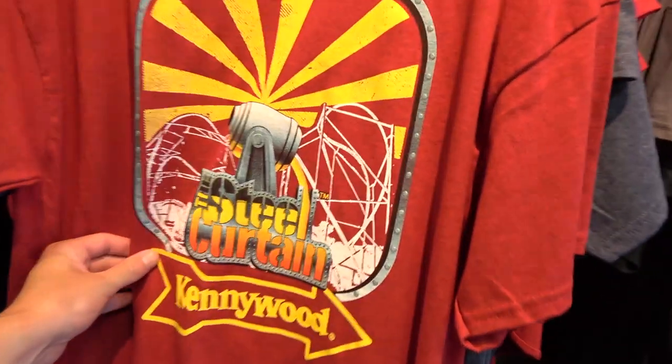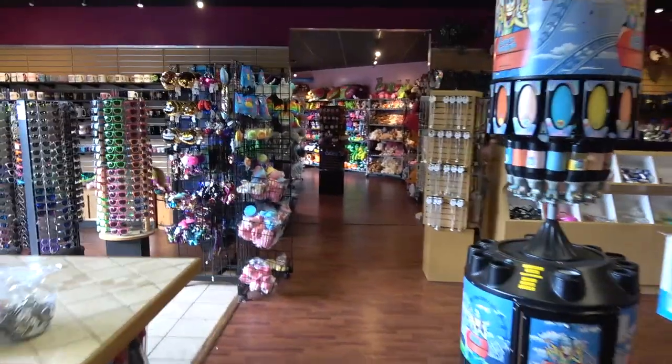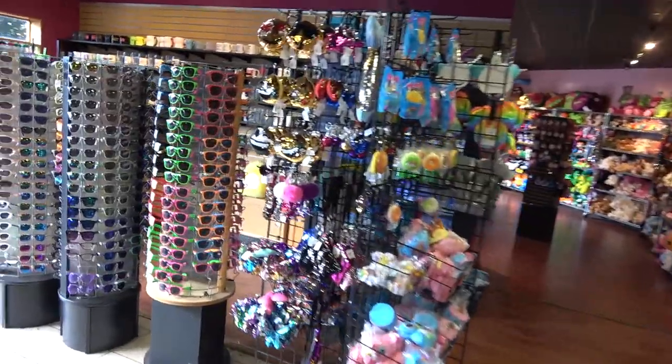I like the shirt, but unfortunately you can't buy the shirt unless you've been on it. That's the rule. So there you go. Oh, love this. Them's the rules. Very nice. And we've got some mugs over here as well. You know me, I love a good mug. Look at all these mugs over here. I'm a mug for mugs.